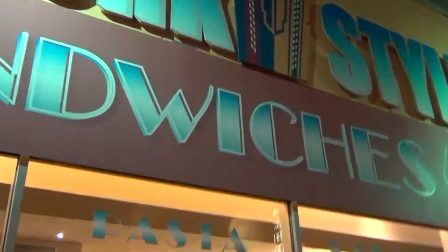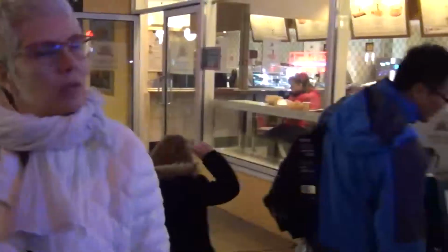Now after the sports bar, we come to a new restaurant that's just opened pretty recently. It's the New York Sandwich Shop. And this is going to be one of the less expensive options. You can get sandwiches to eat in or take away, and they're pretty good. We ended up trying them, and we're pretty pleased with them.